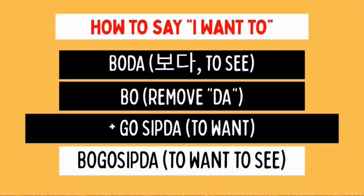But how is 보고 싶어요 formed? 보고 싶어요 originated from a root verb 보다 and another root verb 싶다. 보다 means to see and 싶다 means to want. 보고 싶다 is formed by removing da from 보다 and adding 고 싶다. So 보고 싶다 is another verb that means to want to see. So it becomes a sort of a compound verb. If you'll notice, this is one new method introduced into this channel, and this is the first time that we will be using 고 싶다. So for the future lessons, if we wanted to express that we want to do something, we'll be using this same method of adding 고 싶다.